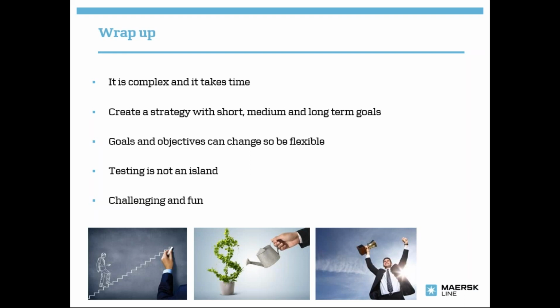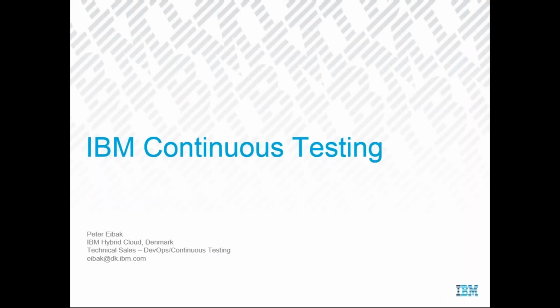So with that, I will hand it over to Peter, who would like to share some more talk about the DevOps and the IBMs of continuous testing area.